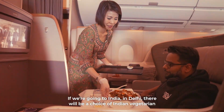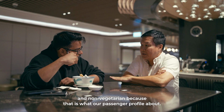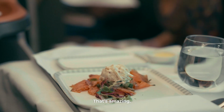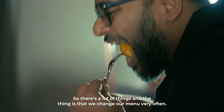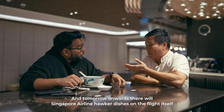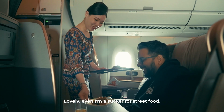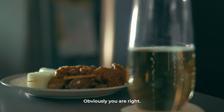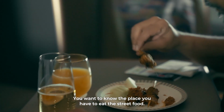If we're going to Delhi, there will be a choice of Indian vegetarian and non-vegetarian, because that is what our passenger profile is about. That's amazing. There's a lot of things, and we change our menu very often. Tomorrow onward will be Singapore Airlines hawker dishes on the flight. Lovely. I mean, I'm a sucker for street food. I feel that the real food is on the streets. Obviously, right? For chefs, we eat street food. You want to know the place, you have to eat the street food.